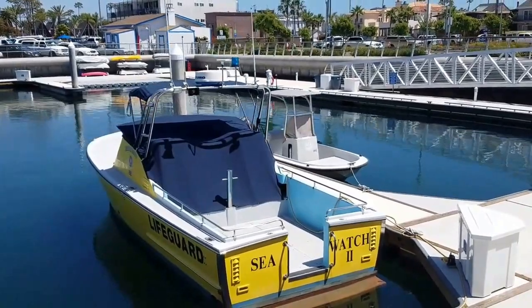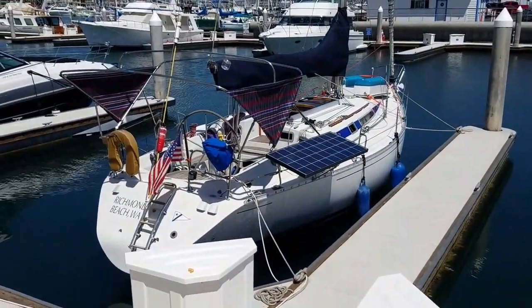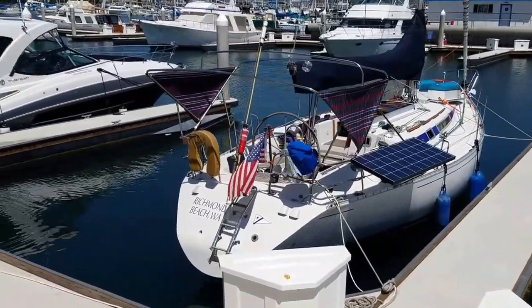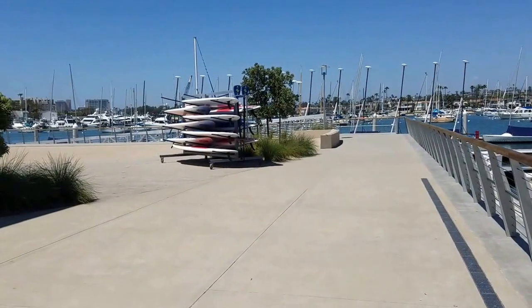lifeguard vessel. I like this from Washington. They have solar panels on to keep everything charged up. So let's take a walk.